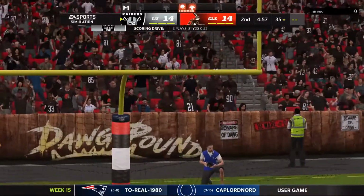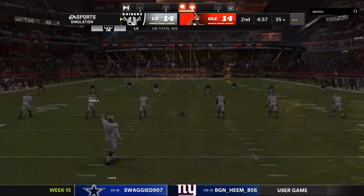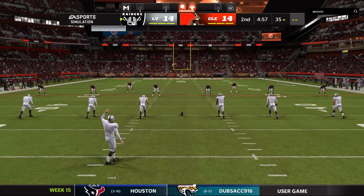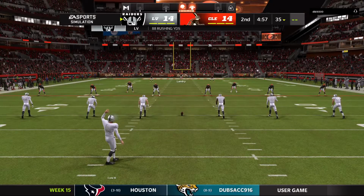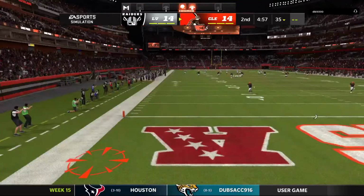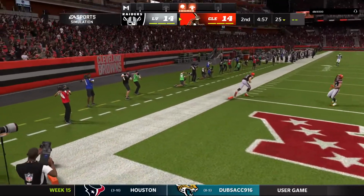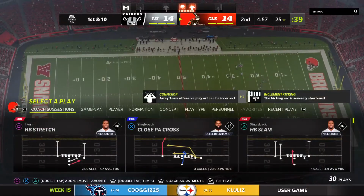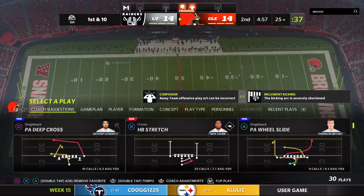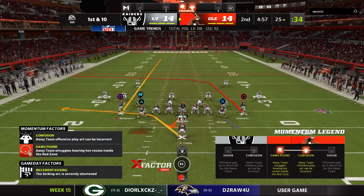Extra point by Carlson, up and good. And we are tied here in the 2nd quarter. This one tied at 14 now as he sends this one away. And that one will bounce out of the back of the end zone, so we will start here at the 25. The Cleveland offense ready to go.